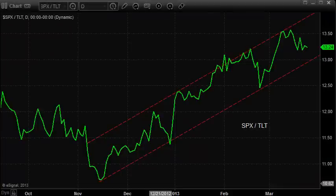Now, as far as our favorite risk on risk off metric, the S&P divided by the TLT didn't really do too much today. The TLTs were pretty flat. As we talked about earlier, there wasn't really an urgency to take risk off in the market. It was really just a lack of bids for equities.